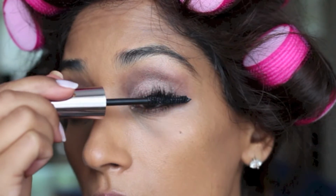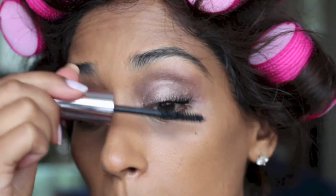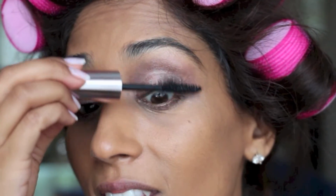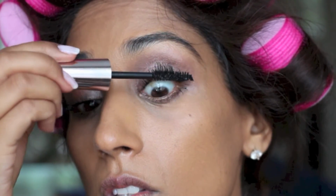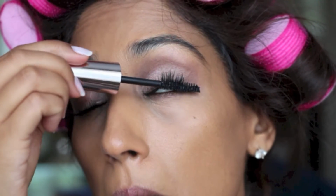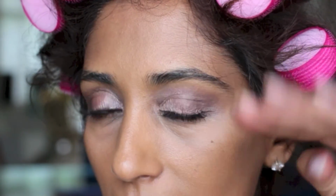I'm doing a bit of the old wiggle in at the roots and wiggle my way up, just to make sure that everything is curled. And as you can see, I haven't even gone over the top of my lashes, I'm only going underneath. So that's the lashes with just one coat, and I haven't gone from above, I've only gone from underneath, and I think that's really impressive for a mascara.